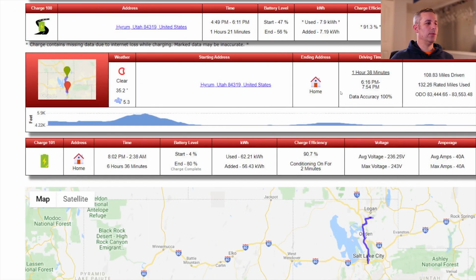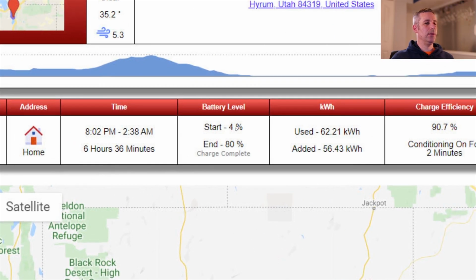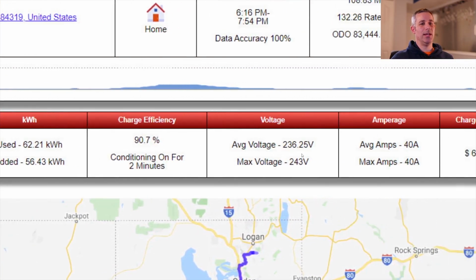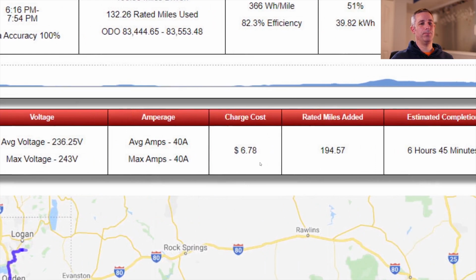When we got back home, we plugged our car in, of course. We got back home at 4%. We charged for 6.5 hours and stopped charging at 80%. And then this is the stats of that charge at home.